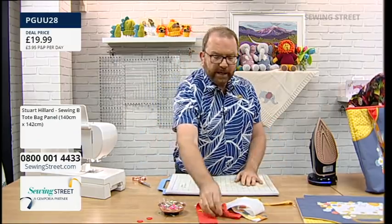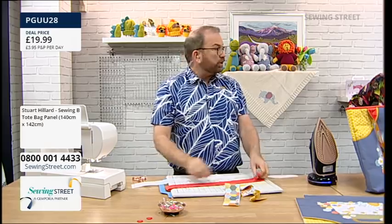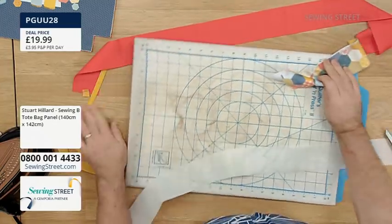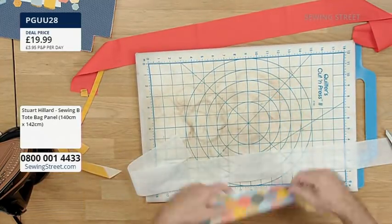So the next thing I wanted to show you was making the shoulder strap. Okay, so on the pattern, you're going to have a wide, flat shoulder strap. On the bag that you've got there, I've actually hacked that, and what I've done is I've turned it into a narrower shoulder strap with sort of wide inserts.